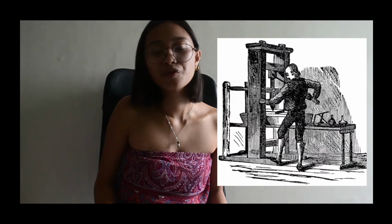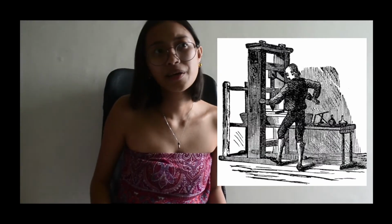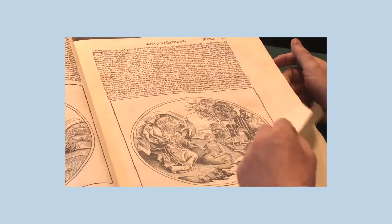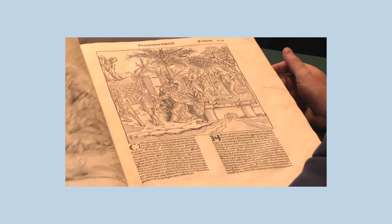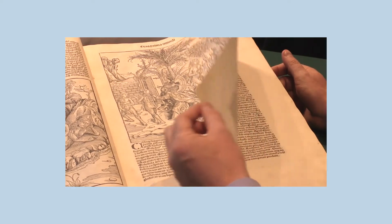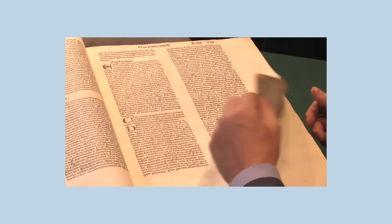Graphic design in religion further heightened when Johannes Gutenberg invented the printing press. The printing press made it possible for the production of books such as Bibles, making it more accessible for people. The Nuremberg Chronicle, for example, is printed with a printing press. It is a volume of world history that started with the creation of the Bible and ended in 1493, the year it was printed.